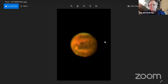It has an atmosphere, but it's a very thin atmosphere. If you were standing on Mars without a spacesuit, it would pretty much feel like you were in a vacuum. The density of the Martian atmosphere at the surface is 1/100th the density of the Earth's atmosphere.